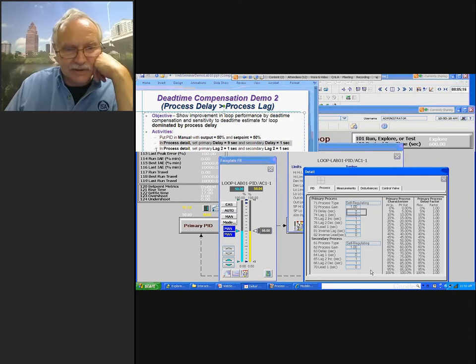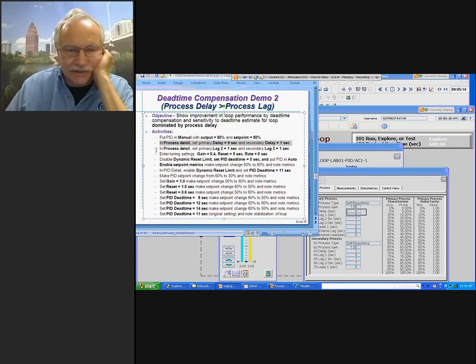Now we need to enter the tuning settings so that we're stable. Again, this is dead time dominant, and if you go back to that slide, the gain is 0.4 times the inverse of the process gain. Process gain here is 1. We're going to set the reset to 5 seconds and the rate to 0, and that's with your dead time dominant.